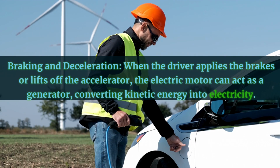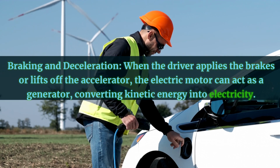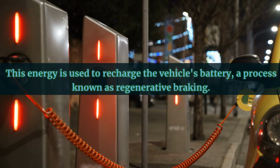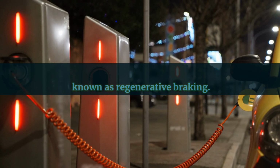Braking and deceleration. When the driver applies the brakes or lifts off the accelerator, the electric motor can act as a generator, converting kinetic energy into electricity. This energy is used to recharge the vehicle's battery, a process known as regenerative braking.